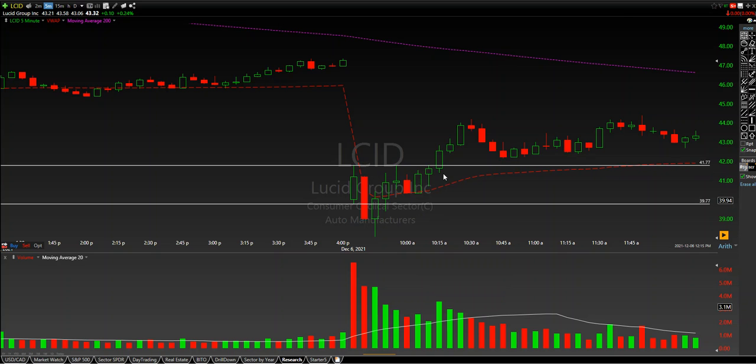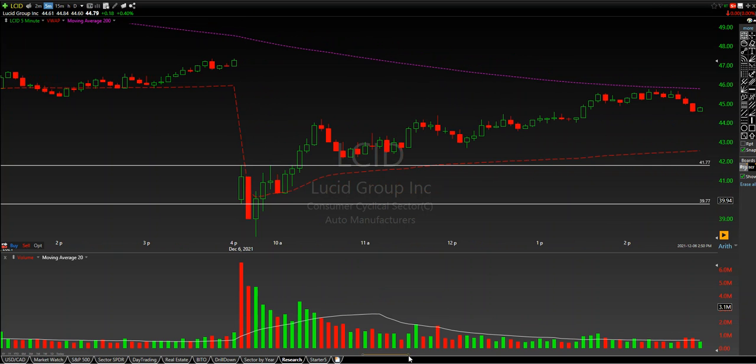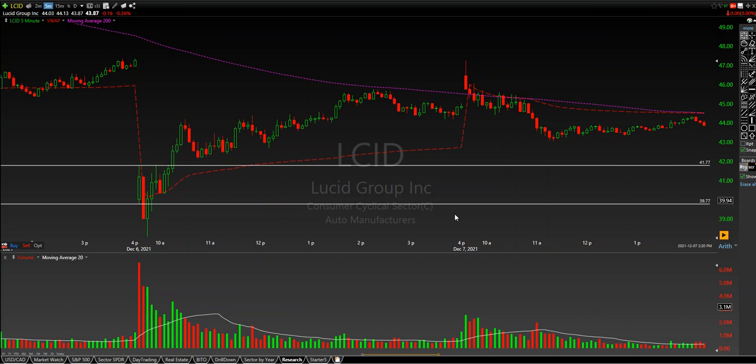And when I say it faded, it went long and stepped up into what I think is almost a full gap fill, more or less. And so that was one of the trades that I took a loss on. So this entire squeeze right through here, it didn't fade me.